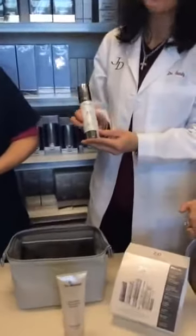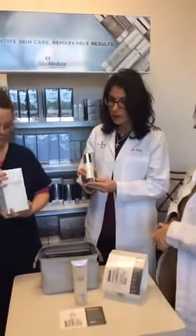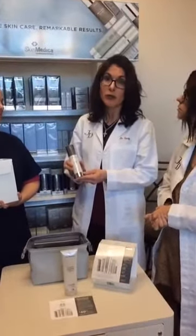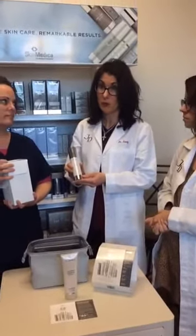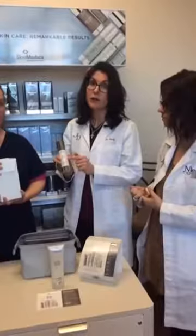So this is Lytera 2.0. We have loved Lytera for a long time, but they've improved it quite a bit. It does not have retinol in it anymore, and so it's safe for pregnancy. And for those of you who don't know, I think we have like 8 pregnant women at Johnson Dermatology, so they are all very excited about this. Yes, yes. And you can use this year round.